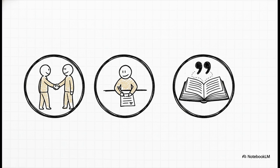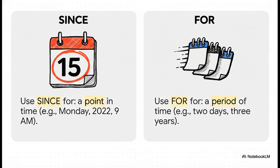They were asking about the correct prepositions to use with common words, like knowing when to say you agree with someone versus agreeing to a plan. It's those little details that count. A real classic grammar trap also showed up: the whole since versus for confusion. It's a simple rule, but man, it gets so many people. Just remember this: since is for a starting point in time, like since 9 a.m. For is all about a period of time, a duration, like for 3 years.